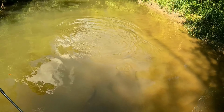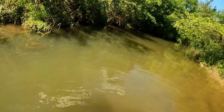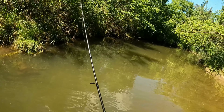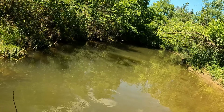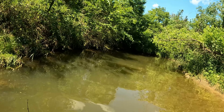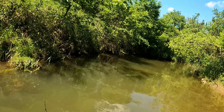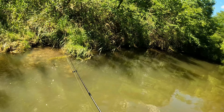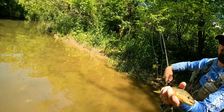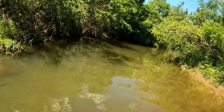Adam's up on the board. You got silver, right? Yeah, silver 15, pink tail. Okay, fish, and it was a good bite on it. Here we go. Nice one. Yeah, Adam's got the first. Oh, there's another one. Double.